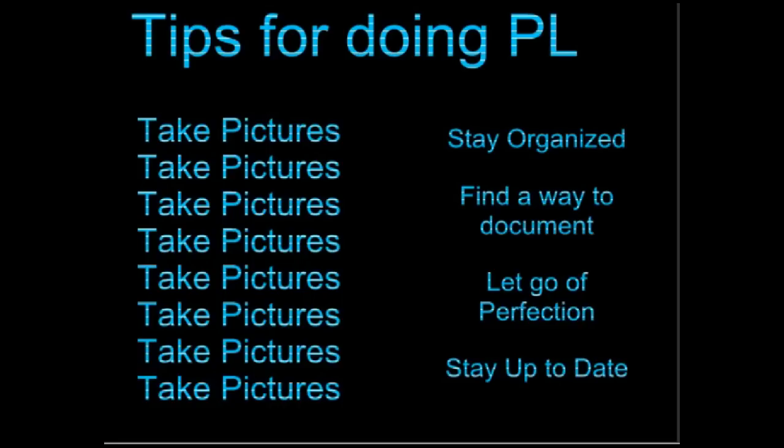So whether you have a slightly blurred picture of your kid doing something crazy or no picture at all, what would be better? So the main thing is to just keep snapping pictures, and the more pictures you take, the easier Project Life is, because it helps you remember the things that happened on all of those days.